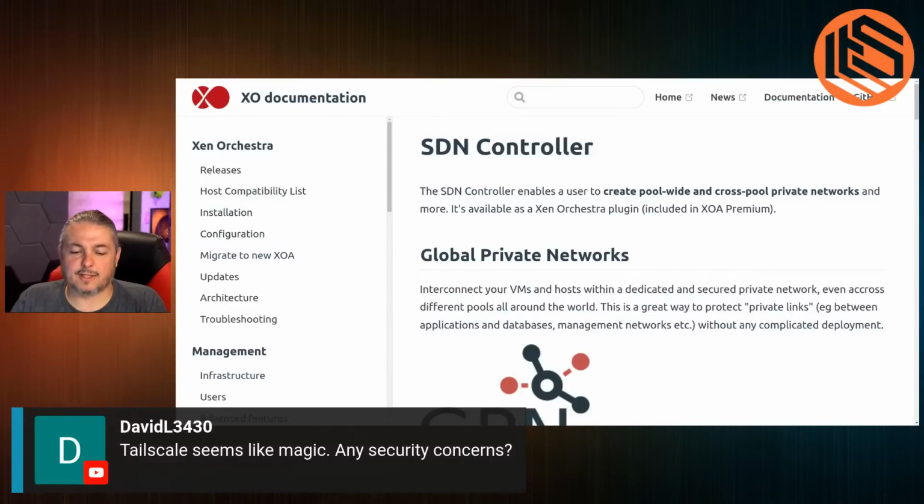Tailscale, like Magic, any security concerns? Yes. Any company that controls the interconnects between your servers, even though they can't see the data between them, they have the ability to add nodes to that mix because that's what the dashboard does. There's your security risk from it.